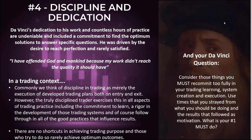So, your Da Vinci question relating to this is, consider those things you must recommit to. The things that you're not really doing, you've let go a little bit. Do I really have to fill this journal? Do I really have to review it, like Mike said? Do I really have to work through this course that I bought and get the maximum from it? Or am I just going to sort of attend and learn by osmosis?